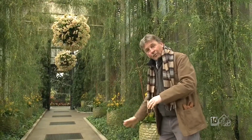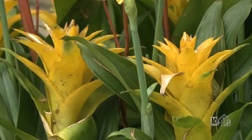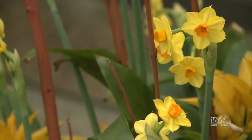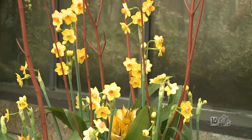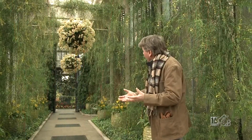On either side of a walkway here, the containers are really very, very clever, very simple. They've got a guzmania, which is kind of a tropical plant, but I kind of like the little daffodil, the little narcissus here. And they put some red stem dogwoods. They've gone outside, cut some red stem, and just pushed them in the ground. And right in the middle, though, you've got these big balls of Phalaenopsis, the orchids. A bit beyond my experience to grow anything like that.